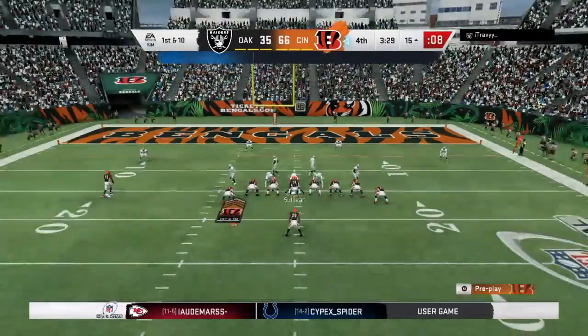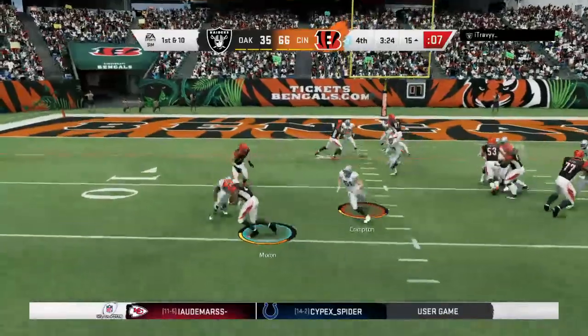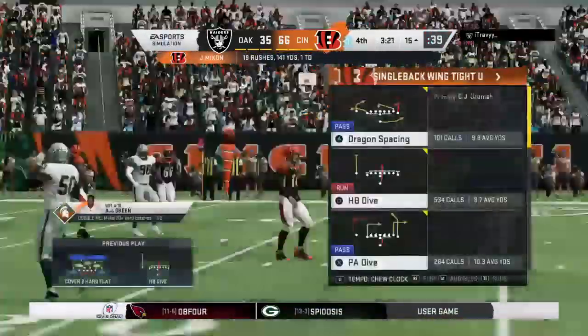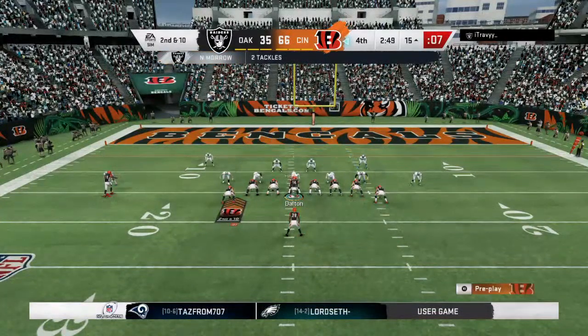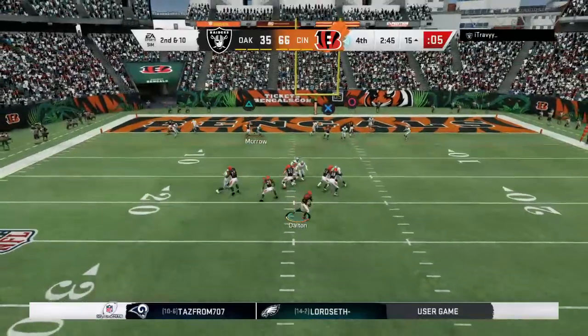It's a Bengal first down, a pickup of 11. Mixon with it. And for one of the few times here today, this run's not going to go anywhere. No gain on the play there, 2nd down. No gain on the play. 2nd and 10.